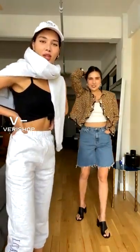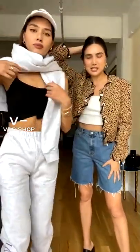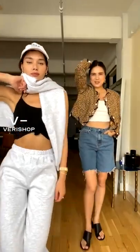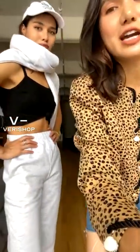I actually cut these shorts. They used to be super wide leg, sort of oversized and loose, and I cut them into these long boy shorts, which is my favorite way to wear denim shorts in the summer. Those are cute. And this is a jacket that I got on sale that I'm actually going to find you guys one that's quite similar.